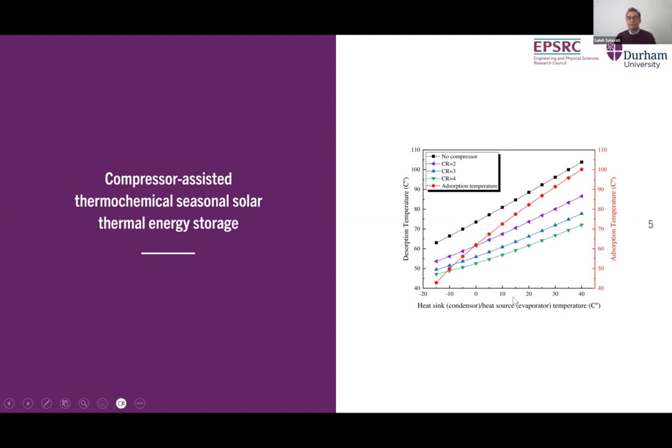As you can see, at the same ambient temperature of 10 degrees, the system can provide heat as hot as almost 75 degrees, which is quite sufficient for most space heating facilities.